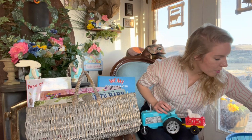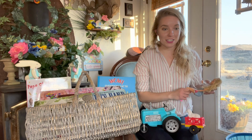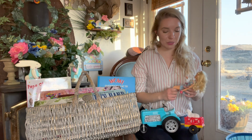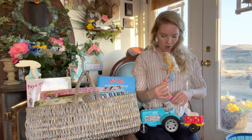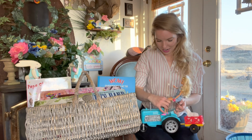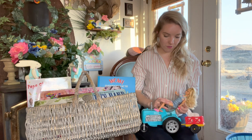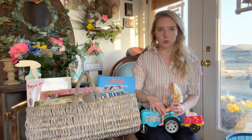But because I was going to actually include another Barbie farm set with this basket, which I've already also split up into some eggs, we're gonna take our Barbie from that collection and we're gonna go ahead and set her in our tractor, ready to go to work and drive. Admittedly, I'm not sure this outfit is super appropriate for farm work, but that's okay.